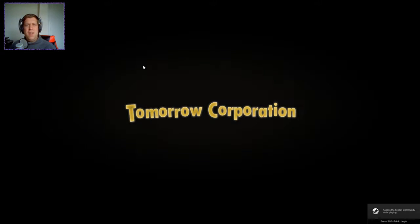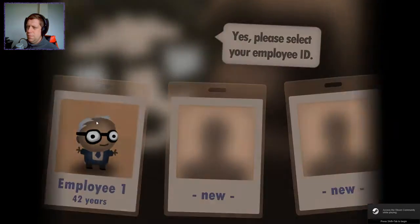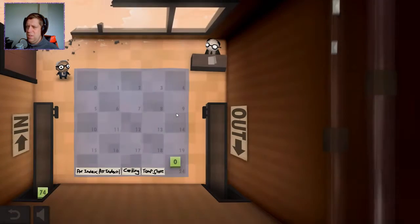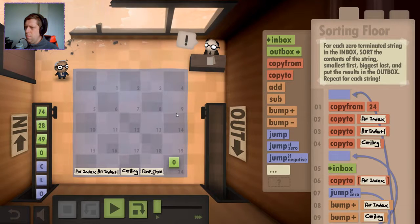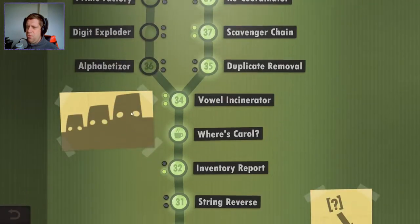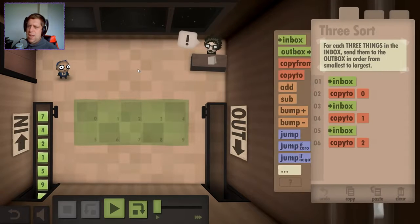Didn't I just do this one further up the ladder? You know what I did here on sorting floor? Yeah, but this is on a bigger scale, I guess. Alright. So this one should be pretty easy. I'm not gonna copy. I'm gonna try and see if we can do it from memory.